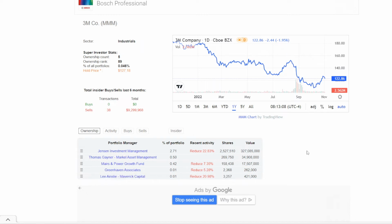So overall, Superinvestors seem to be really bearish, not one fund added into their position, and there is only one fund that just keeps on holding without reducing on theirs. Now let's also take insiders, and the sentiment here is identical. In the last 6 months, insiders made 0 long transactions, but then they managed to sell 38 times, totaling to a value of $9.3 million. So insiders seem to also be bearish, selling quite a few times, but putting 0 money back in.